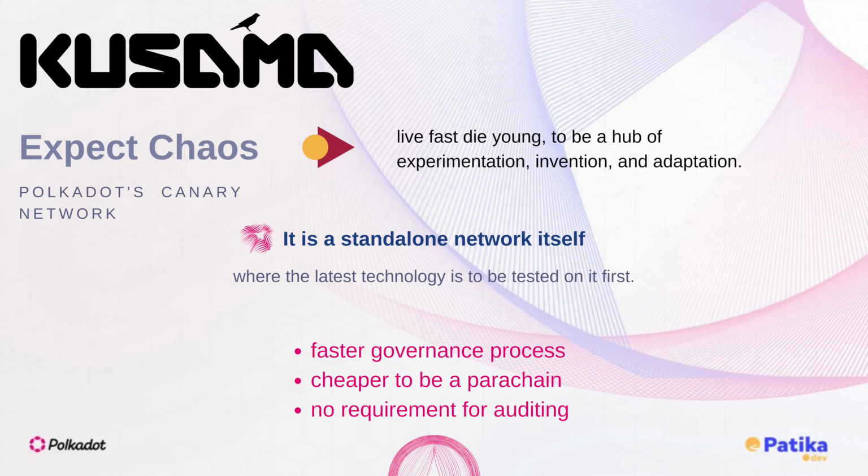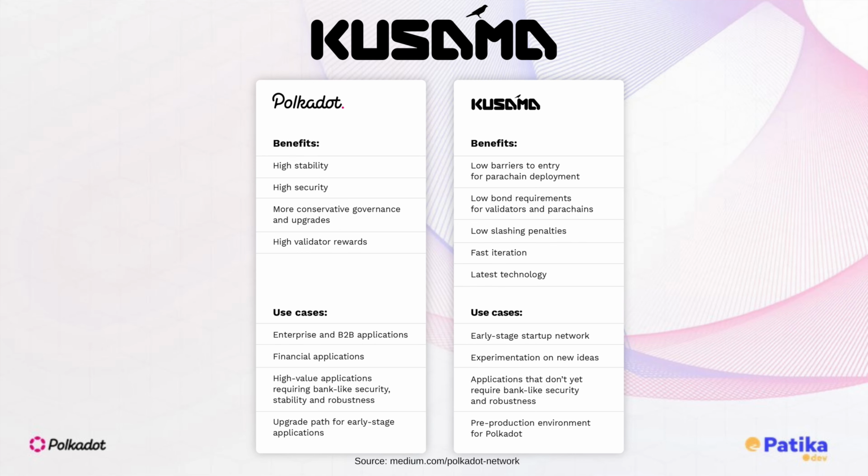Its ethos is to move fast and break things, to be the hub of experimentation, innovation, and adaptation, where the latest technology is to be tested with real value and the highest risks are taken. It has an accelerated governance process, lower barrier to entry, and an unaudited test and prod ethos. Real value in the form of the KSM token differentiates this network from any sort of testnet, though you could say it's a place where devs and their ideas are put to the test, as they learn to navigate forkless upgrades, shared security, and cross-chain communication.